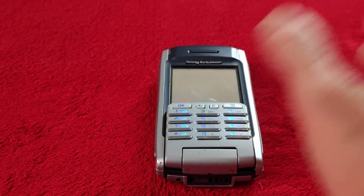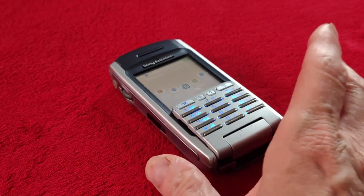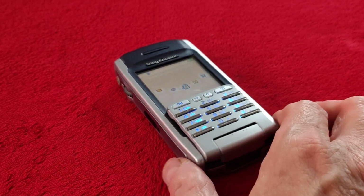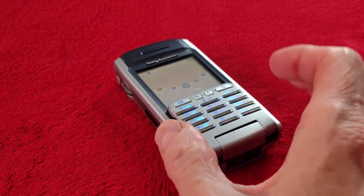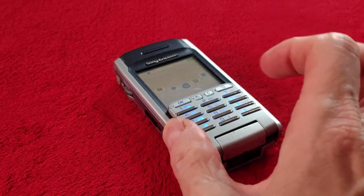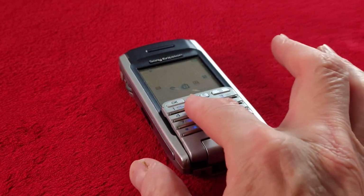So you can put all your Java games and all that onto this baby. So yeah, what a fantastic thing. It had Bluetooth already at the time as well, and we're talking again early 2000s, guys, 2004 this one. And yeah, how wonderful to have this.